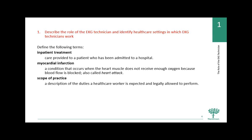And then scope of practice is what you're allowed to do legally. So, for example, in your scope of practice will be interviewing the patient and obtaining a 12 lead. But it's not within your scope of practice to tell them, hey, it looks like you have some AFib. You know what I mean? That's outside your scope of practice. That's being the doctor.